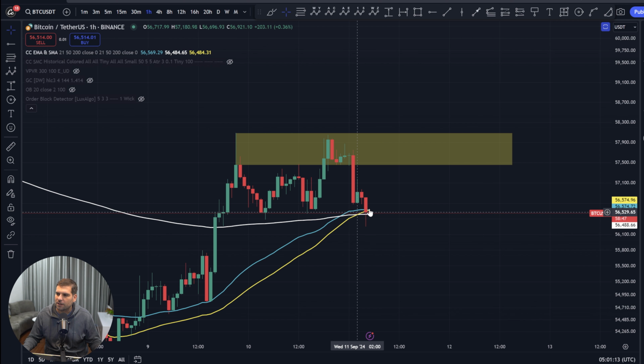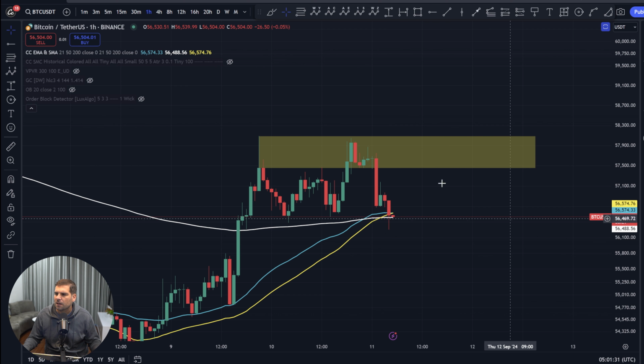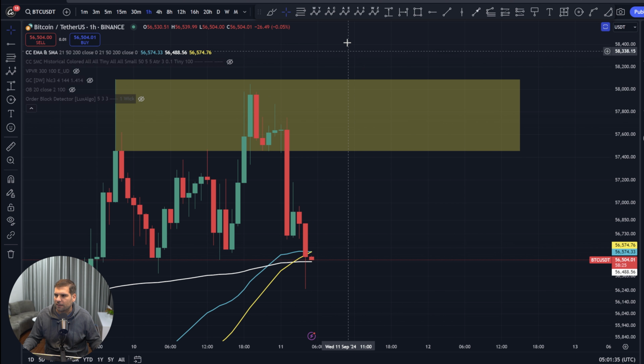Now, here we can see a very interesting structure as we try to find support on the 50 EMA, 50 SMA, 200 EMA, all that's kind of happening right here. There's a little bit of a golden cross on the 1 hour time frame. The yellow line is the 50 simple moving average, crossing higher than the 200 exponential moving average, the white line. So a little mini golden cross there, but it does look like we had an impulsive breakdown. So let's go ahead and take a look at this in a bit more detail.